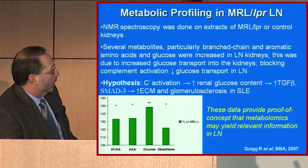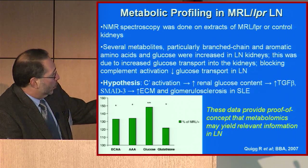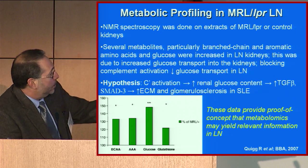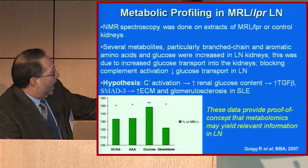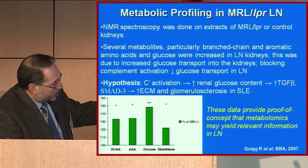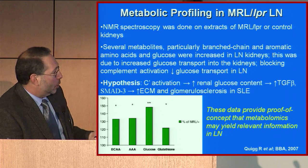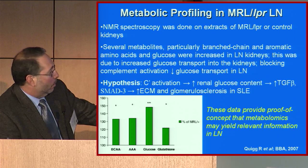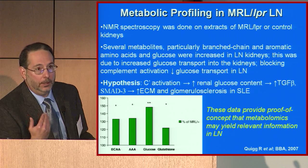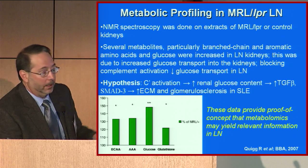Several metabolites were found. You've heard about the branched chain amino acids this morning. Those were increased, so maybe that isn't specific to chronic kidney disease, as was mentioned this morning. Also glucose was increased, and then they went on to look at this. There was increased glucose transport into the kidneys, and it turned out that when these investigators blocked complement activation, which is very relevant to the pathogenesis of renal injury in immune complex disease, they decreased glucose transport in lupus nephritis.